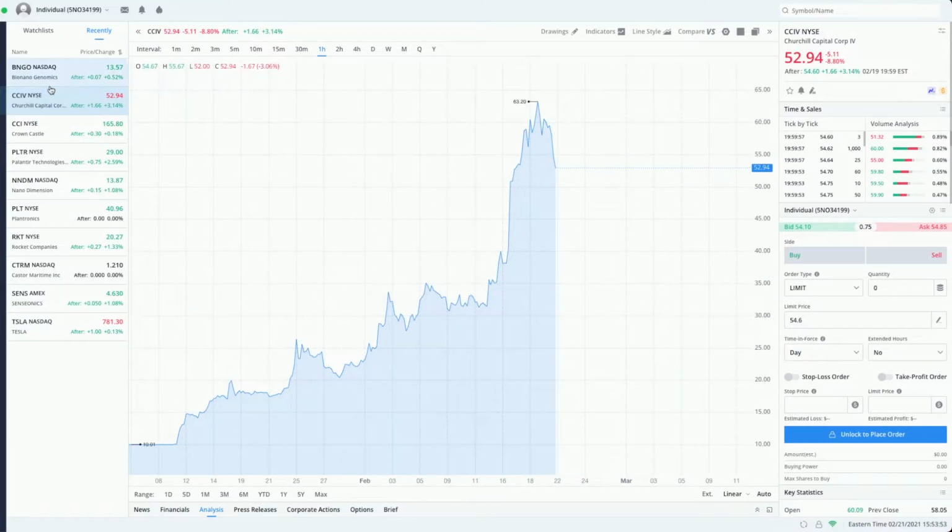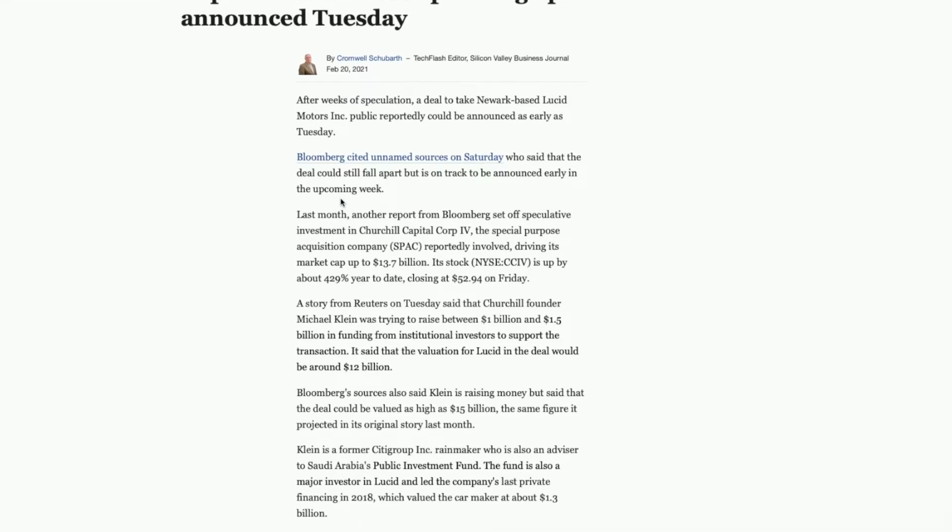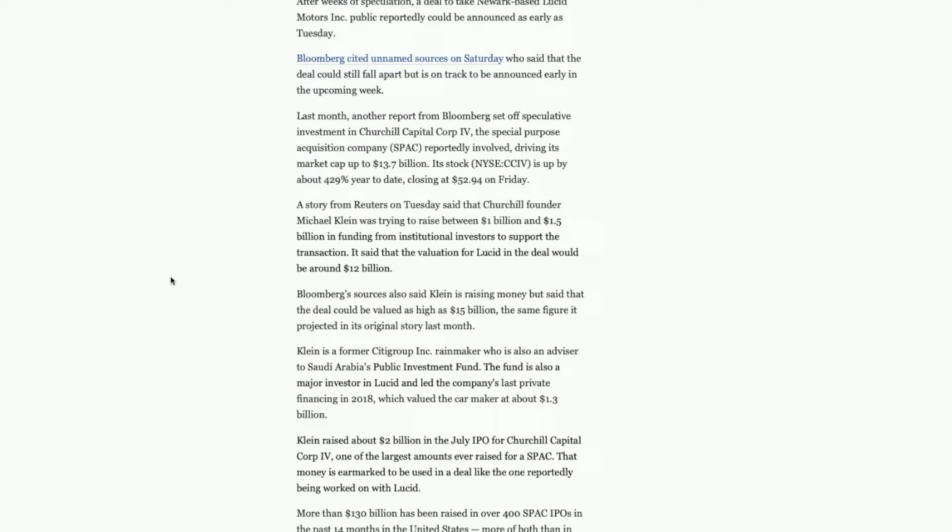Now looking over at the rumors, Lucid Motors' plans to go public could be announced as early as this Tuesday. This was released on Friday. After weeks of speculation, a deal to take Newark-based Lucid Motors Incorporated public reportedly could be announced as early as this Tuesday. So the speculation last time from Bloomberg was that the SPAC that they were going to be merging with was going to be $12 billion.